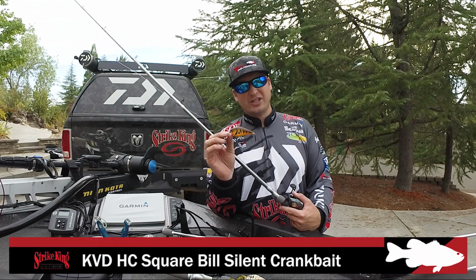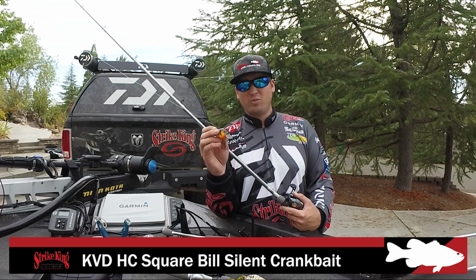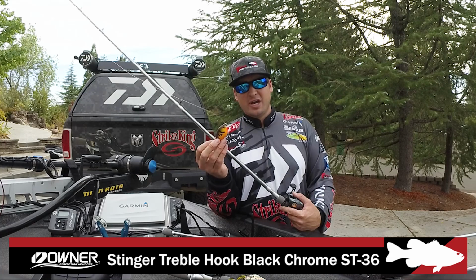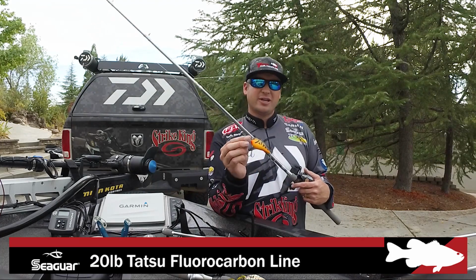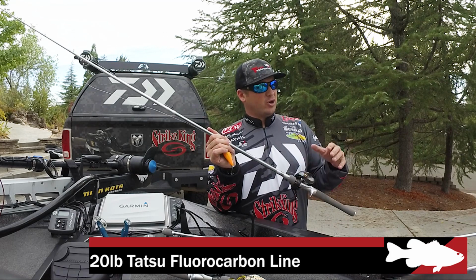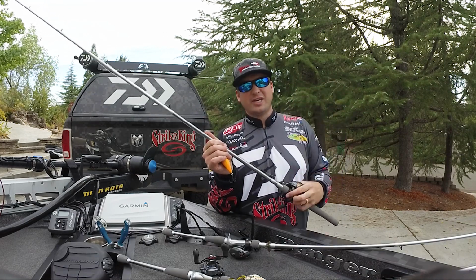I was throwing a Strike King 2.5. I threw a 1.5 also a little bit, but mostly the 2.5 in a variety of colors. I was putting Owner stinger hooks on there, number 2 and number 4. So a couple bigger hooks, and I was throwing that, believe it or not, on 20-pound Seaguar Tatsu. I like a bigger line when I'm throwing a square bill, just because it keeps the bait up in the water column a little bit more, and you're making heavy contact with rocks.